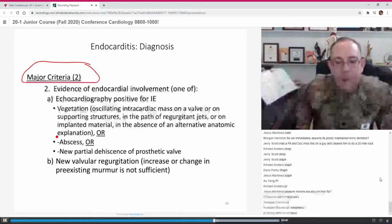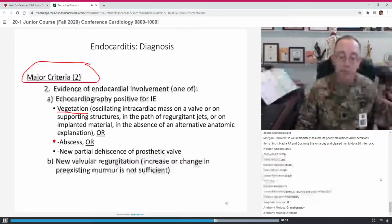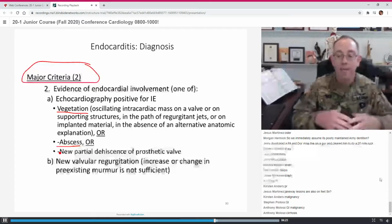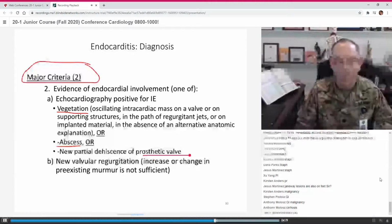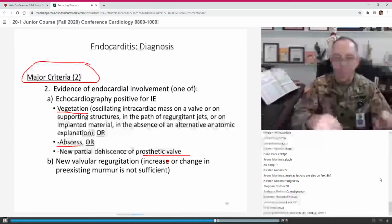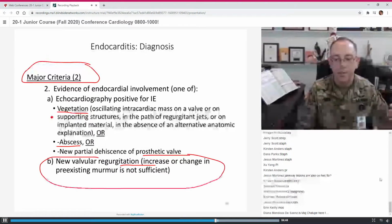All right. Major criteria: evidence of endocardial involvement. We want to look for that on echo. So if we see vegetations, that's an indicator, right? A new abscess, that's an indicator. Or we see that the valve has moved, like you put a prosthetic valve in and it has dehisced, it ruptured, okay? You put in an aortic valve and it moved. So new valve regurgitation is also an indicator. So that's a major criterion. So a new valve regurgitation confirmed on your echo, okay?